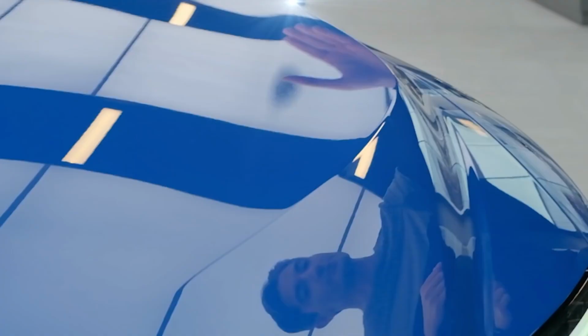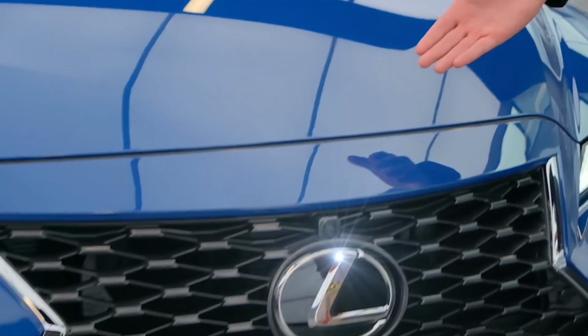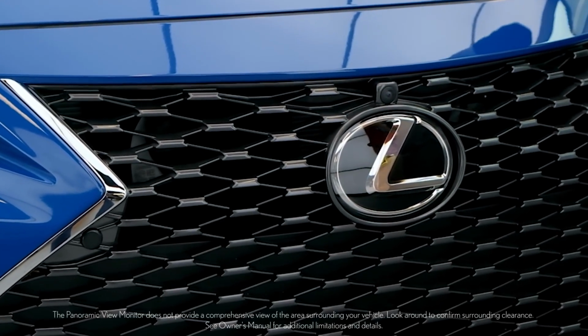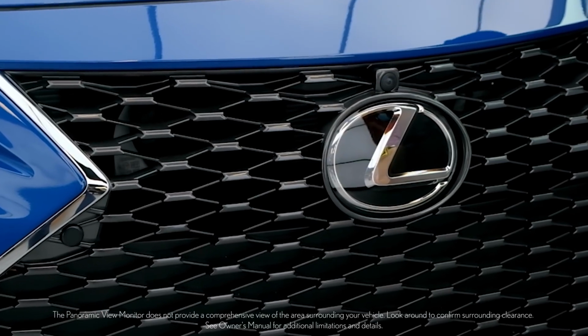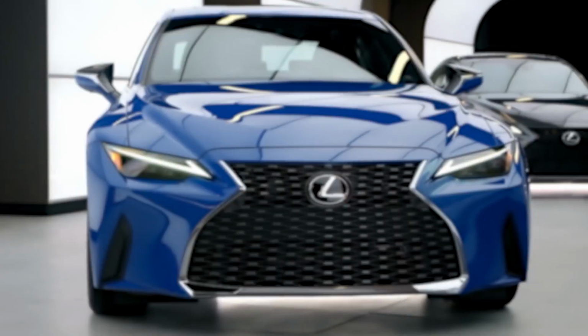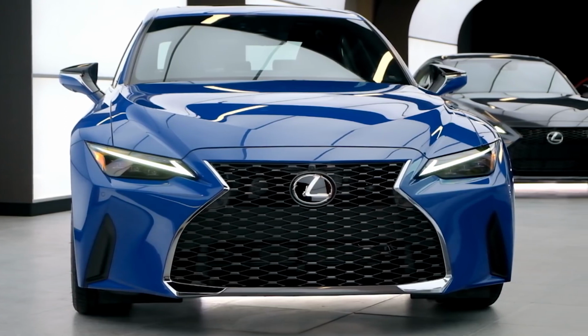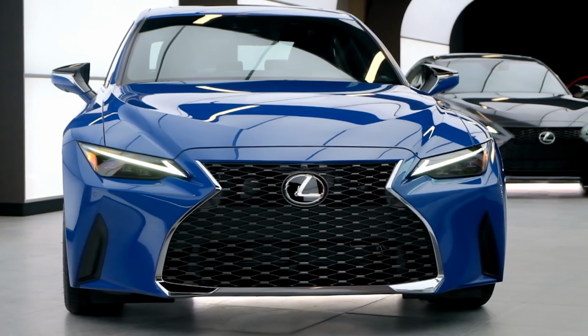Let me show you my favorite new character line on the front end of the IS, right here on the hood that comes all the way down to the Lexus logo. Just above the Lexus logo, you'll notice this front view camera that's a part of the available panoramic view monitor now on the IS. And the new signature grille on the IS shows a spindle motif that provides a mesh pattern, giving a bold, beautiful design to the front end of the IS.